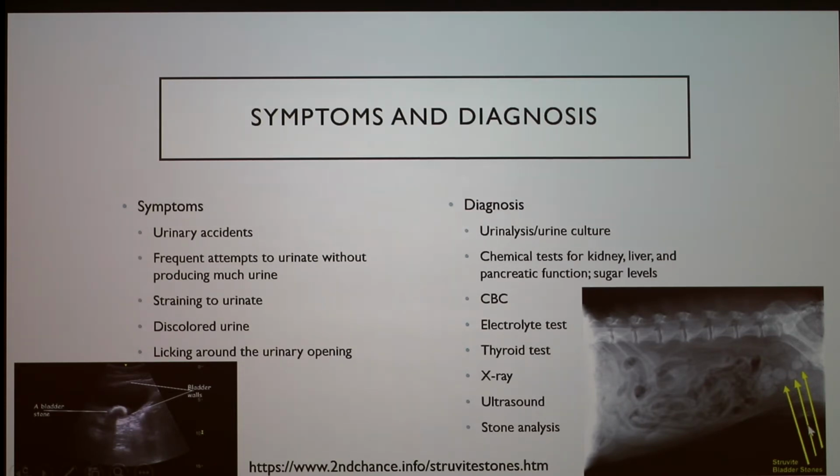X-ray, which is going to show you stones like this. Or an ultrasound. Anybody who does any kind of reproductive work with ultrasound knows you want to see black is fluid, anything white, which is typically when you're looking for a fetus, but here you can see there's a big bladder stone sitting in this bladder. And you can see the walls of the bladder very easily because it is filled with fluid as well. And then if the animal has already passed a stone and you were able to recover it, they'll actually run stone analysis to see what kind of stones your dog has to determine what kind of treatment to do.